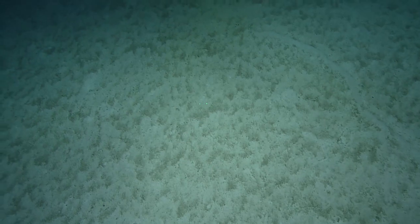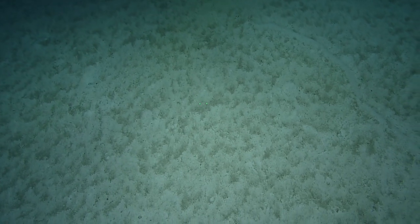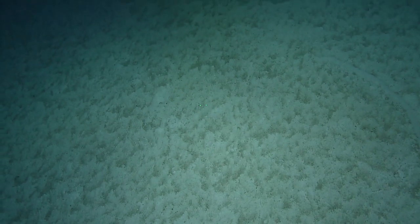Whoa. I think I come down to 5 there. Oh, some more bioturbation. Yep, getting some feeding traces there.